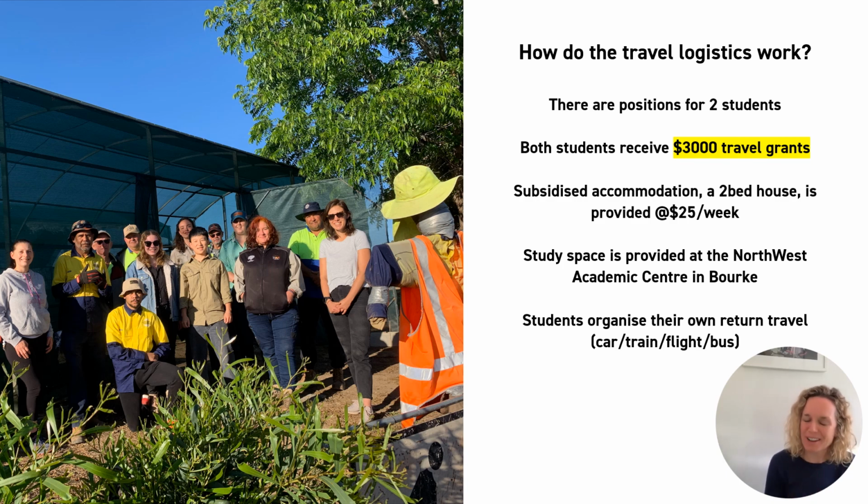Many students ask how the travel logistics work. So we have positions available for 2 landscape architecture students, and we had 2 of your senior colleagues participate in this placement last year. You can see both of them in the photo here. Both students receive $3,000 travel grants from the UNSW Global Water Institute. And these grants can be used for travel, for accommodation, for living expenses, to cover your time whilst away, to cover your rent in Sydney whilst away, etc. The use of the grant is determined by the student.